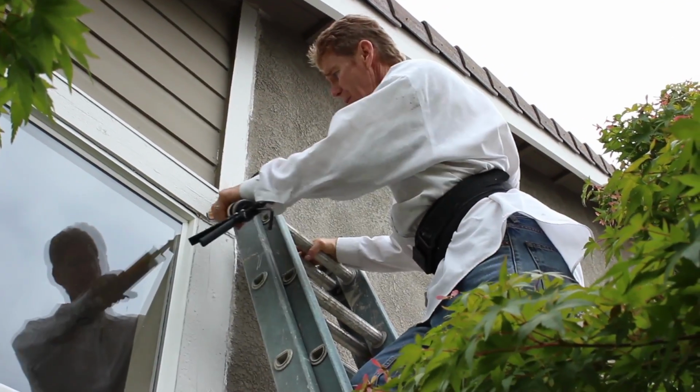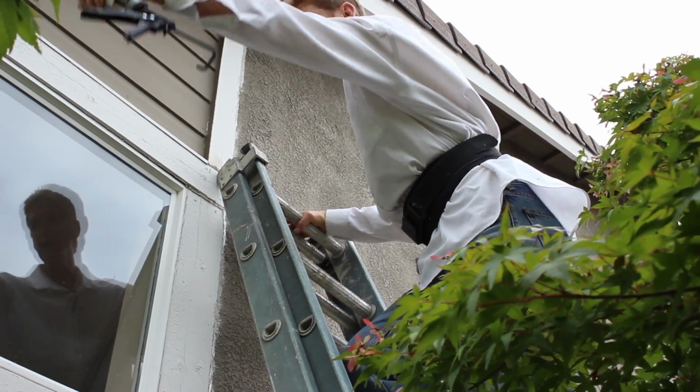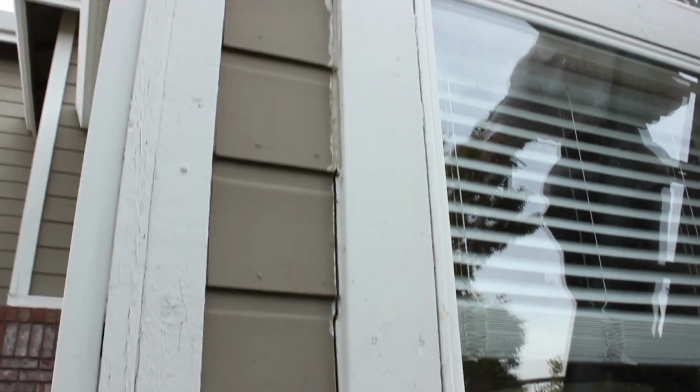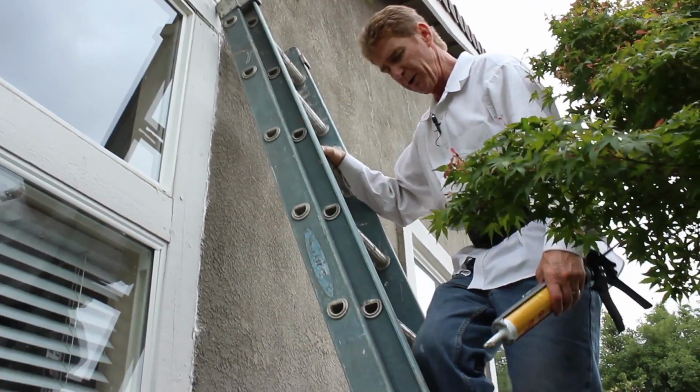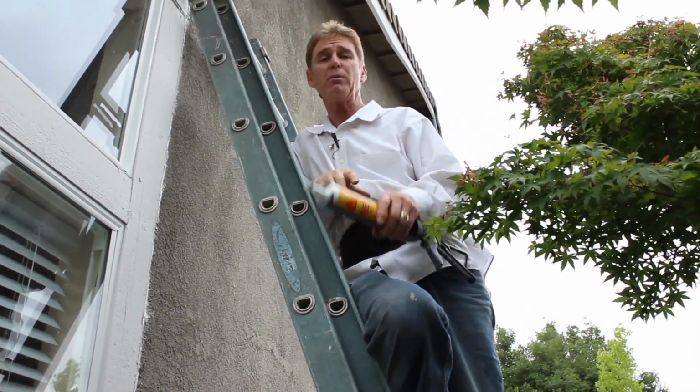We're coming down, we're going to put some caulking on this trim here. And even on that side there, take it to the middle. You see that huge crack? That should not occur. Anyhow, nothing we can't handle. We catch the majority of this stuff.